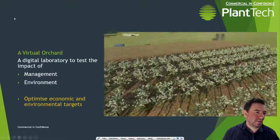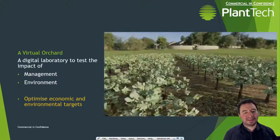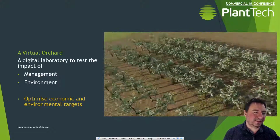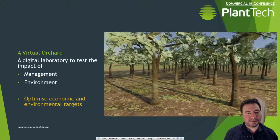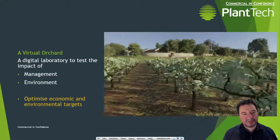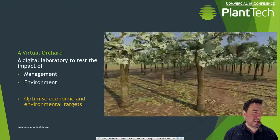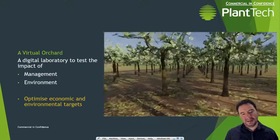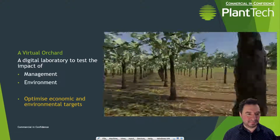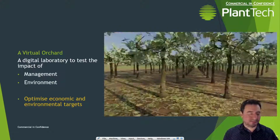So finally, the ultimate goal of this project is to be able to create a virtual orchard. Essentially, a virtual orchard or a digital twin is a digital laboratory that is built with exactly the same structural and biochemical properties of a real orchard, but where we can now test the impact of different management practices, for example, like the pruning, or the impact of different irrigation practices, and so on.